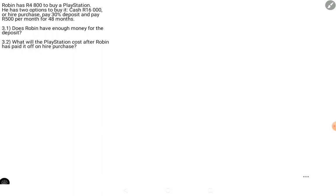The first question says, does Robin have enough money for the deposit? And the second one says, what will the PlayStation cost after Robin has paid it off on hire purchase? I'm going to read this again and I'm going to explain what everything means.